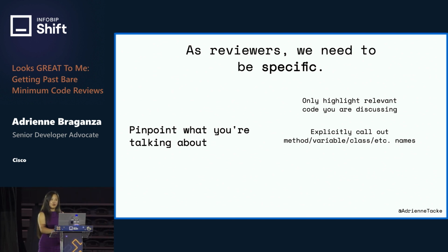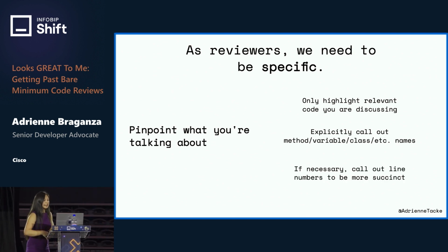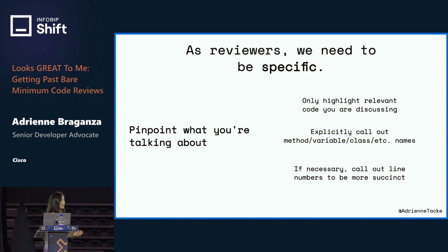And if necessary, because most tools already do this, but if you don't have highlighting or don't have this type of way to communicate and pinpoint, call out the line numbers to be more succinct. The more narrow that you can make your comment, the better for the author.